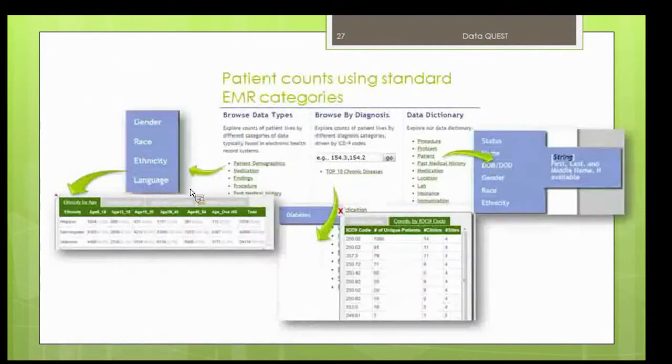Okay, so if you look at each of these, on the left, you browse by data type. You can pull down patient demographics. When you click on this link, you get gender, race, ethnicity, language, for example. You click on one of those, you can see the one we've picked, ethnicity. You can see a breakdown by ages, and this is just how we've decided to break the data down.